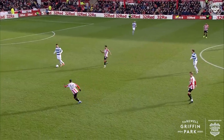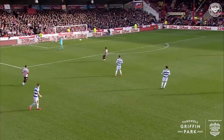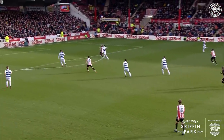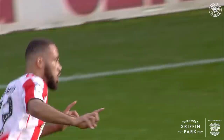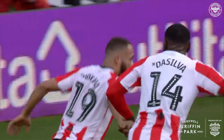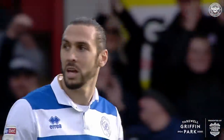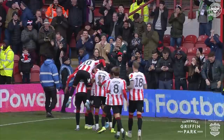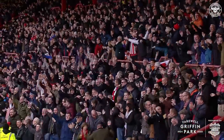Paul looking for a little bit of movement ahead of him. Kane. Experience goes straight to Norgaard, who tries to set Mbeumo away. Mbeumo trying to pounce, and it does! Joy at Griffin Park! The West London derby is going the way of Brentford.